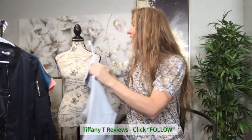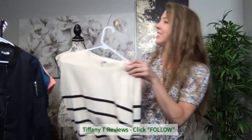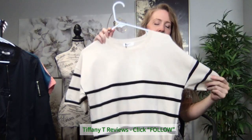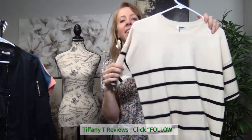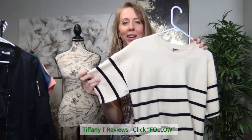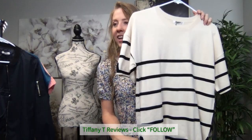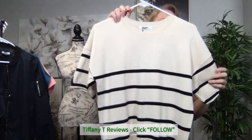Now, let me show you the next shirt that we are going to talk about. So all of these, you can definitely wear them all to the office or out on the town, whatever. And then this one is more of a sweater, but it's a short-sleeved sweater. So this one looks really nice. And this one is the Stripe 02 color. I'm going to show you what this looks like on as well.